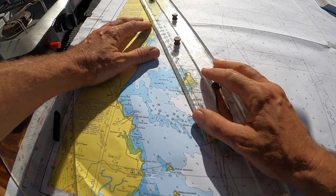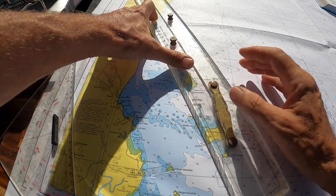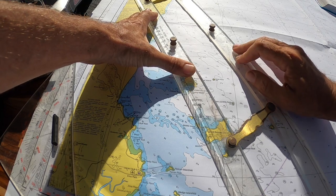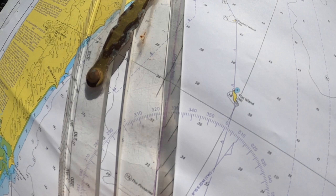As you saw last week, we can simply take this line, if I can see past the shadow, and then move it to the nearest of the compass roses. Even the nearest is a bit further away, so that's okay. Come back, and then come to the center. You can see here, our bearing is about 330 degrees true.